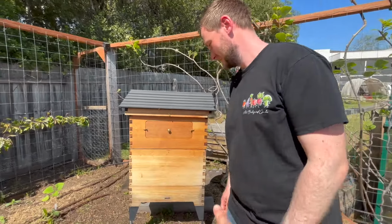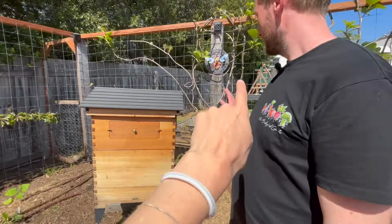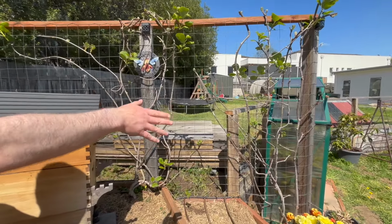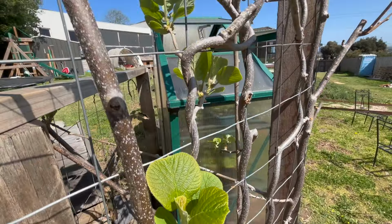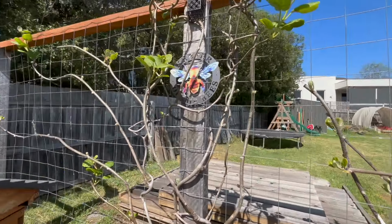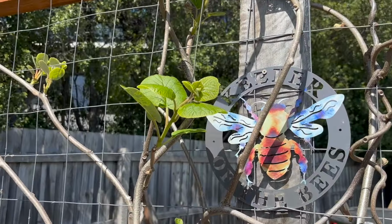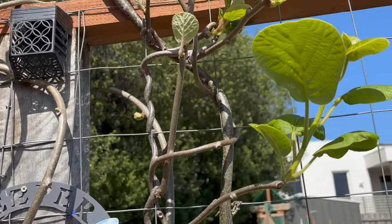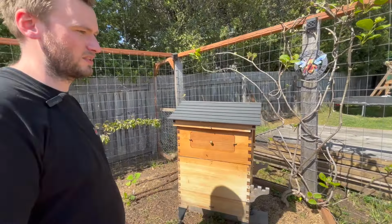I want to see this beehive in a second, but first, what are these trees you've got growing around the back? Starting on this side, we've got 2 kiwi fruits. We've got the male on the right hand side, and the female on the left hand side. Kiwi fruit needs a male and a female plant to produce fruit. These ones are about 3 years old. I planted them quite early on, knowing that they take quite a few years to produce fruit. So hopefully next year or the year after, we'll get our first bit of fruit off the vine. But for now, it's more just letting them grow, trying to contain it to this particular space.